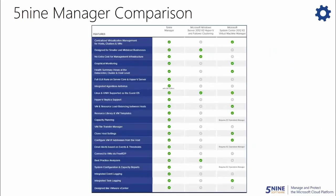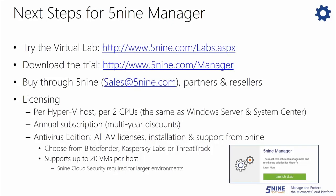Now, as we wrap it up here, hopefully we've shown you there's quite a lot of different components in this. And you can see that we've taken all of the best practices around managing your hardware and managing the virtual environment and rolled them all into this single unified product. As far as licensing goes, we do licensing consistent with Windows Server and System Center, where you pay per host which you're managing. We have annual subscriptions, and we also have the Antivirus Edition, which we briefly showed you.